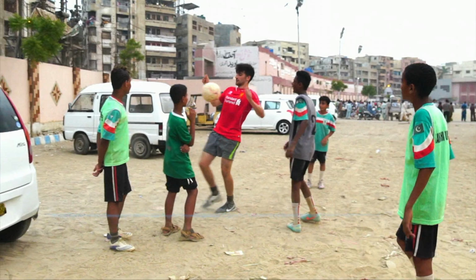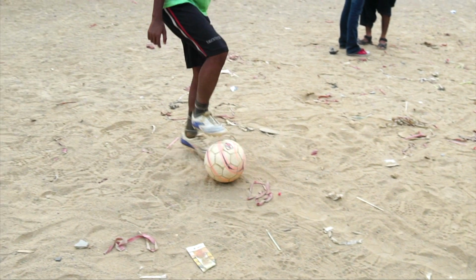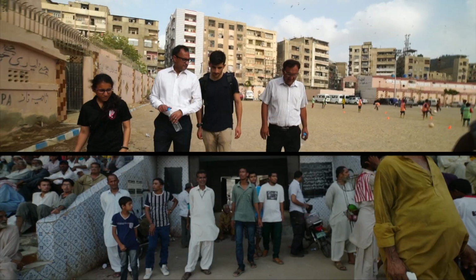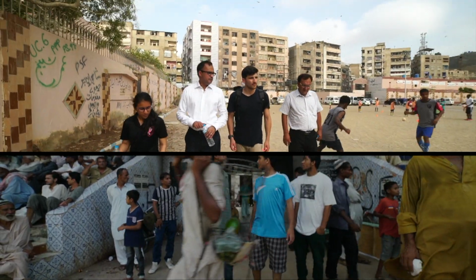This is our Lyari Center, a center of excellence, where we have approximately 100 kids that come across to train 4 or 5 times a week. We give them free football coaching. We give them life skills sessions on top of it.